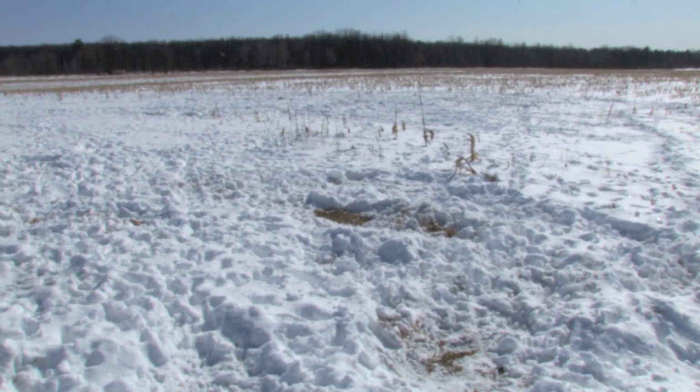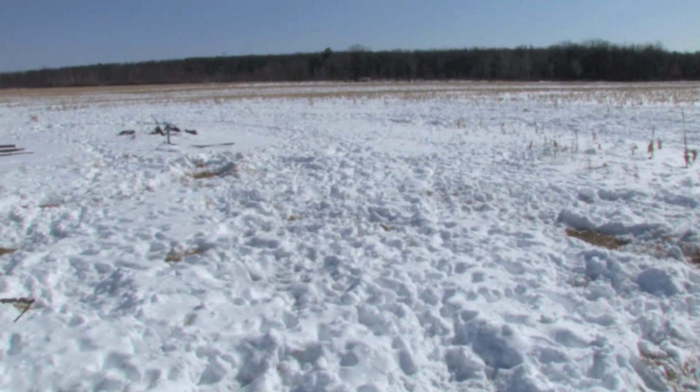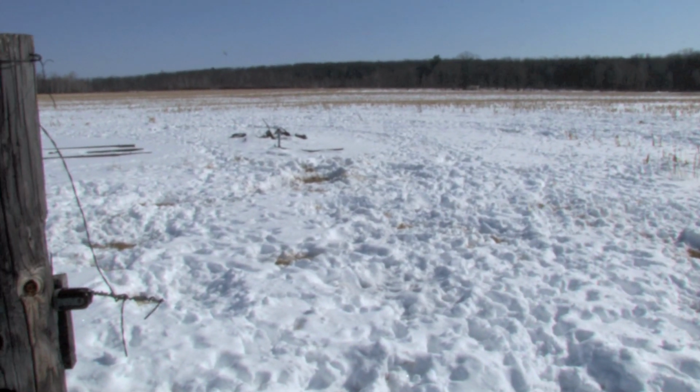Yeah, I've said it before, but it's true. I love combine cornfields. And if you're not walking them, you're definitely missing out. This time of year, it's all about the food.